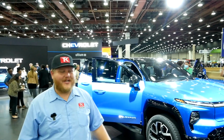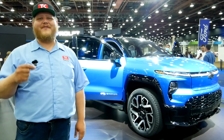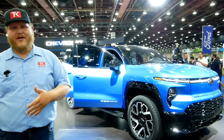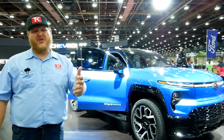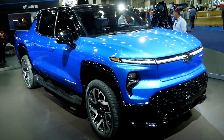Now, of course, you want to know about pricing, and this thing won't come cheap. This RST First Edition, as it sits, is going to be $120,000. Now, Chevy has also announced that the work truck is going to have a lower range option, which is going to start at about 52 grand. So we don't have all of the prices laid out, but that gives you your range right there. On the low end, you're talking about 50, and on the high end, yes, you're well north of 100.